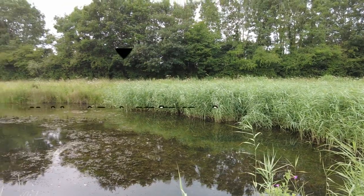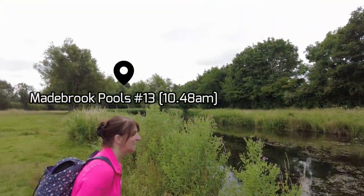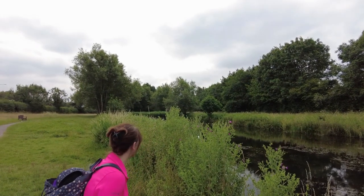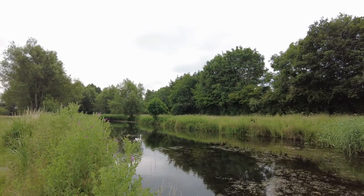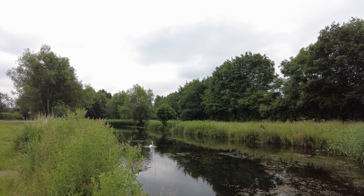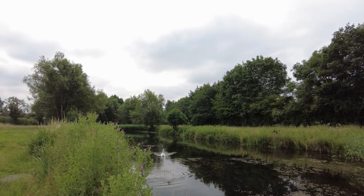Here we are at Maybrook Pools. Look at Hannah just having an admiration moment. Look at these lovely bodies of water. Oh, there's a little swan hiding behind there. These are actually an original set of pools. This is actually part of the original Maybrook tributary.